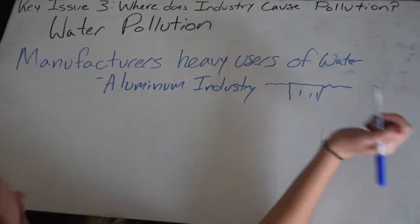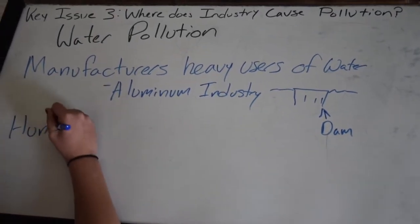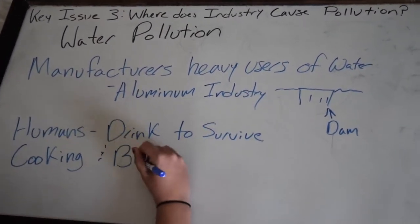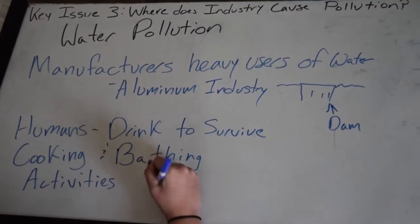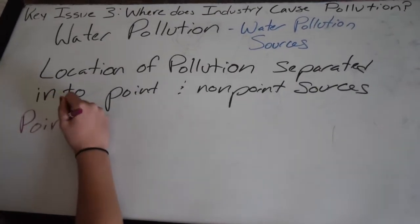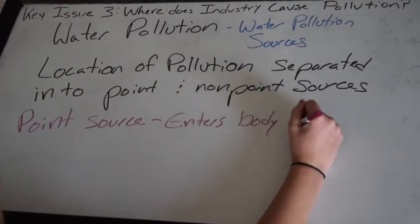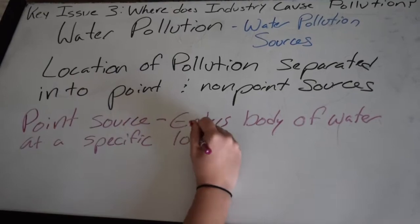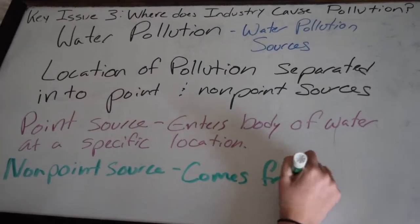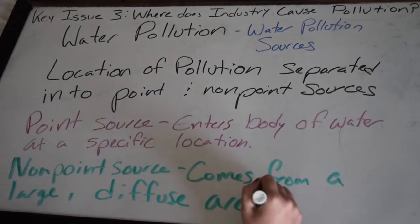Manufacturers are heavy users of water. For example, the aluminum industry. Also, humans use water to drink, cook, bathe, and for activities. Location of pollution is divided into point and non-point sources. Point source pollution enters a body of water at a specific location. Non-point source pollution comes from a large diffused area.